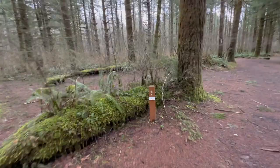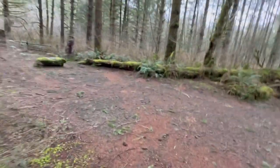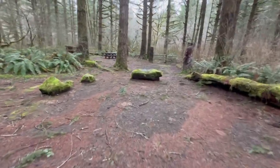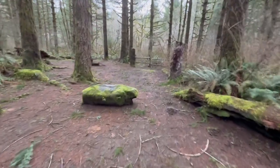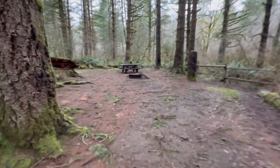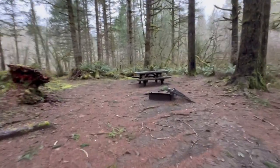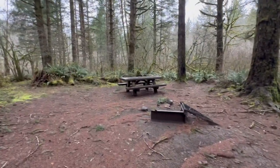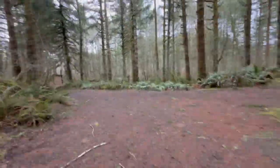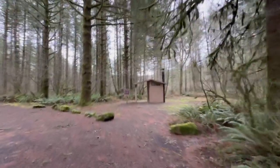B4. B4 is a nice wide parking area. Nice big area for a tent. Here, it's a pretty big area. Looks like it's in pretty good shape too. B4 is not bad, picnic table's nice. And then here's another vault toilet.